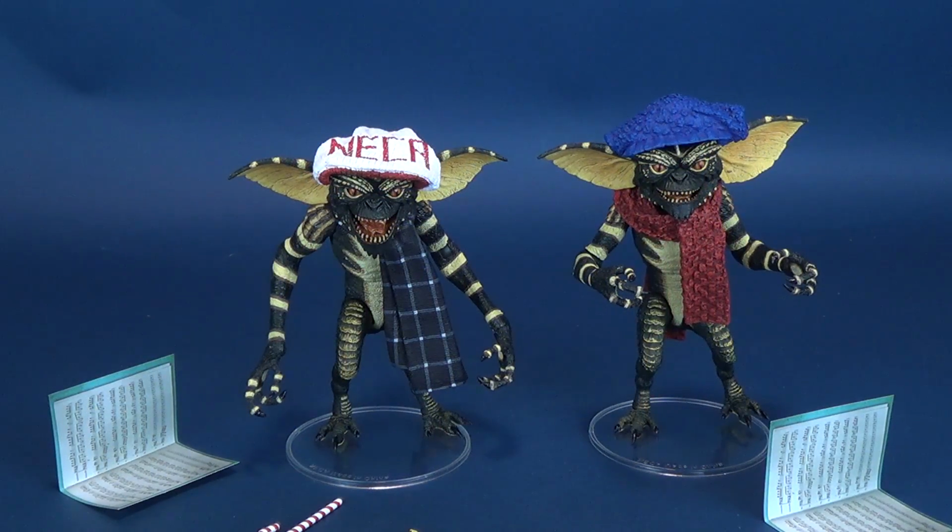Now, this is the first of 2 reviews that we're going to be looking at with the 2-pack Caroling Gremlins. NECA Toys is slating a release of 2 individual 2-packs, if that sounds right. 2 separate 2-packs, each with the Gremlins, featuring different clothing and all caroling outside your doorstep. We're going to be looking at this set first, and then immediately after that, we're going to windshield wiper our way over to the next review, and then, of course, we'll do some comparisons. So a bunch of Gremlins stuff coming your way.